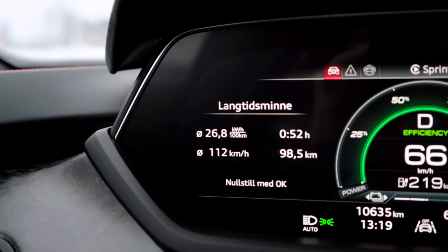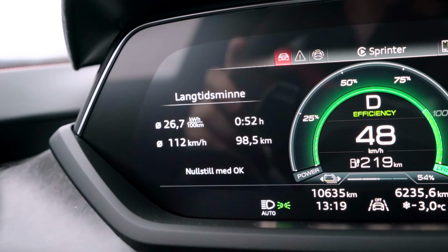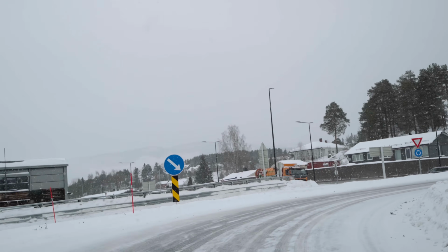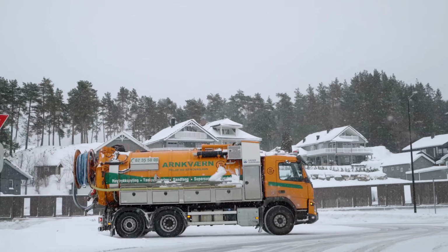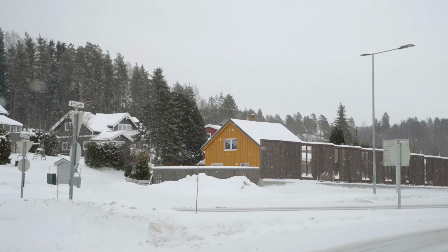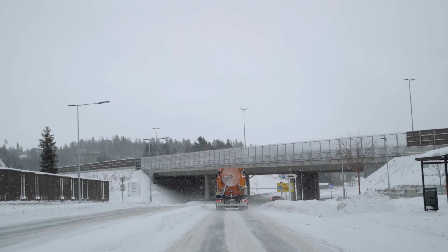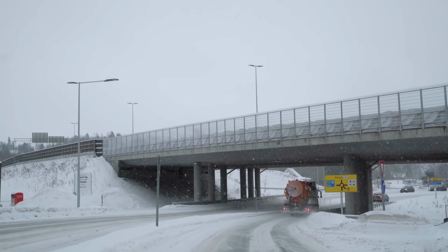So after halfway, we are now at 26.8 kilowatt hours per 100 kilometers. And that consumption, guys, is actually not bad. Considering the conditions, considering we have a headwind of about 1 meter to 2 per second, or maybe even 3 when we started, and it being -3 degrees Celsius outside, snow on the road, now -4 actually, I don't think that consumption is too bad. That is actually pretty decent.